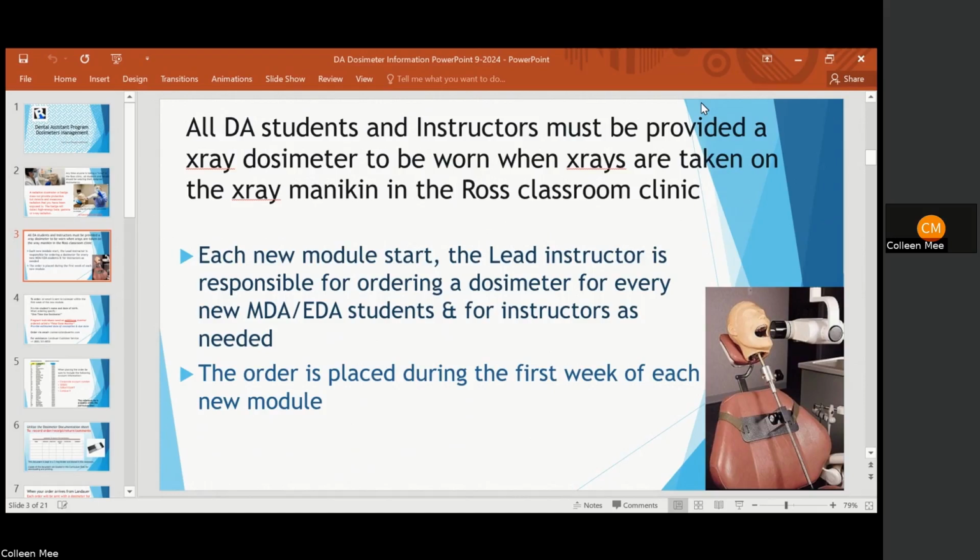How do we do this? So, at the start of each new module, the lead instructor is the one who's responsible for ordering a dosimeter for every new morning and evening dental student, and for any new instructors that may need to have a dosimeter ordered. This is done during the very first week of each new module. So as you're preparing for the next mod start, that's one of the things you need to add to your to-do list if you are a lead. If you are a campus director and you do not have a lead at the moment, this is something you're going to need to coordinate with myself until we can get somebody into that role to take care of that. Okay, so don't let it slip.